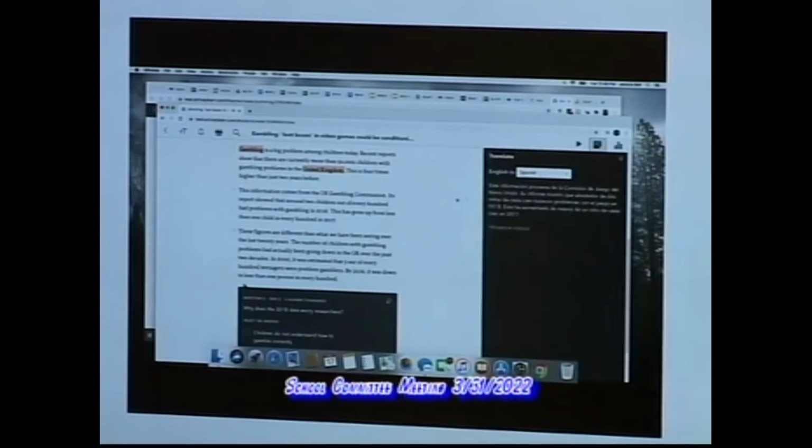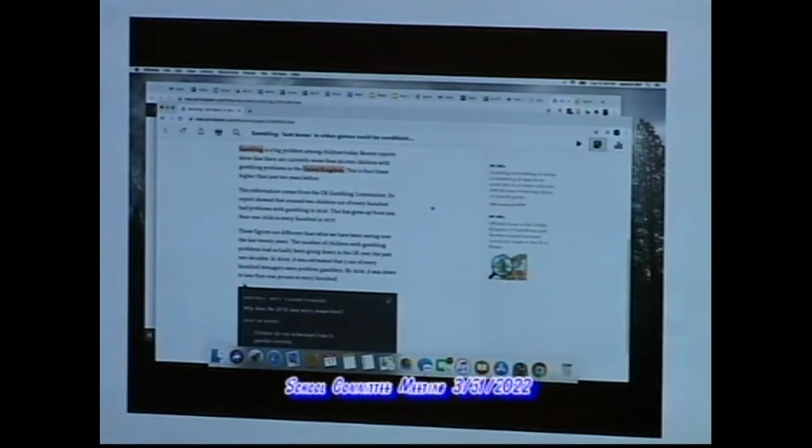So these tools are available in any text in the platform and even in anything that you bring into the platform. So this is where teachers can model using those tools for students.